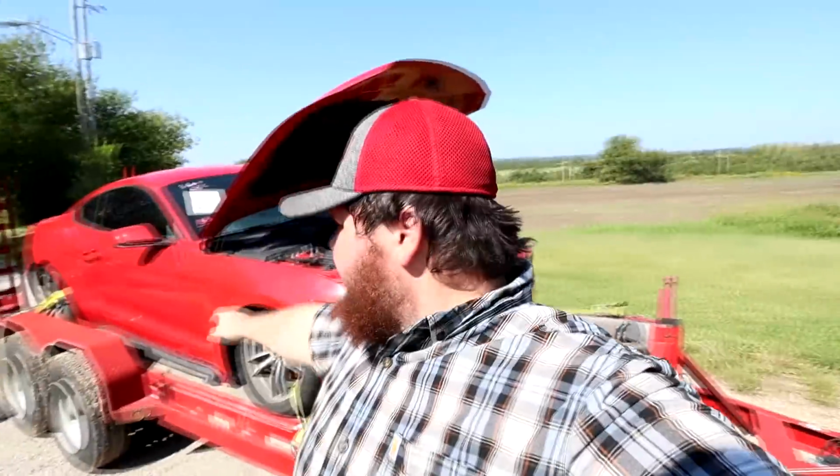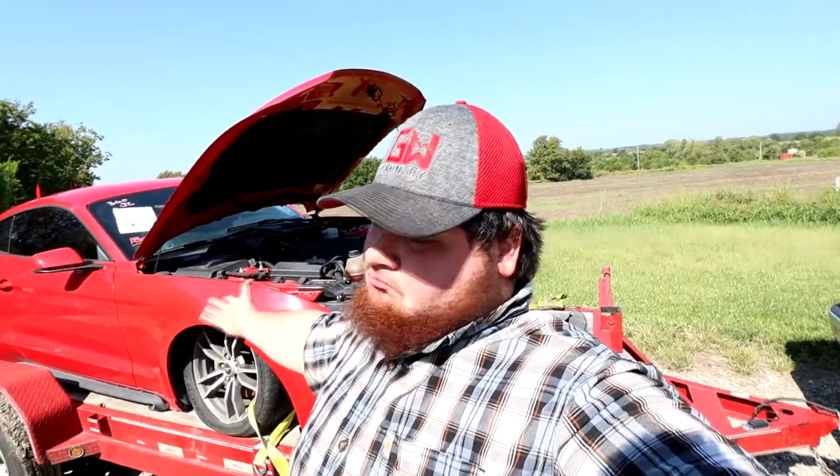In today's episode, we see if we can make a 12-valve Cummins fit in this Mustang. Who knows, maybe. Woo! Earthquake here in Kansas after I hit that ground.